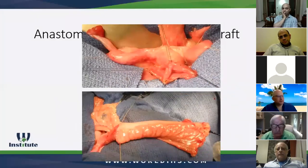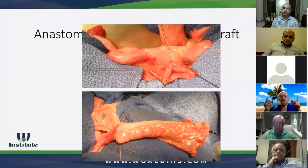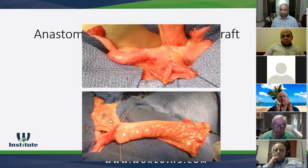This is a really cool picture of a mobilized vagina that did not reach. And in its place, we are putting a segment of colon for our vaginal replacement. Can everyone see the fallopian tubes, the hemiuterus, and the vagina in the middle? And then we bridge the gap with a piece of colon. You can see the suture line. Isn't that pretty?